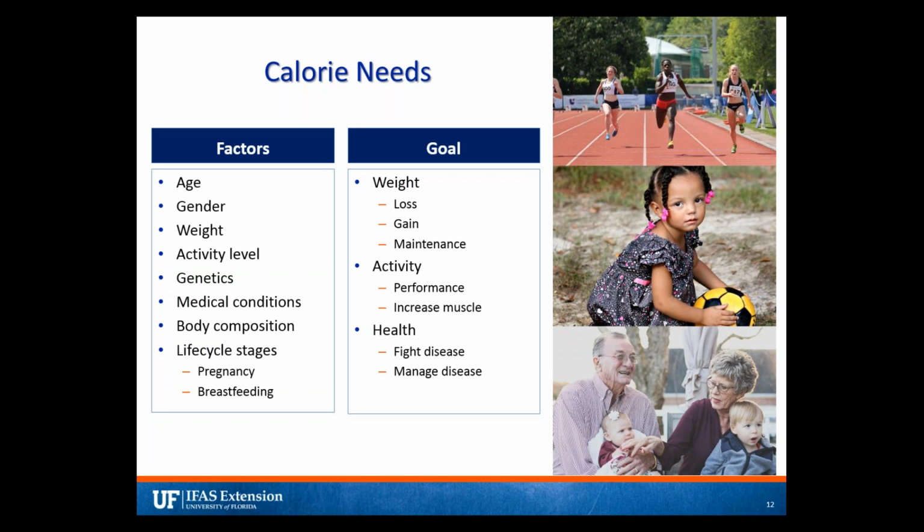And the other really big one that is often neglected is, what is your goal? When it comes to weight, which I think is a common goal for many people, are you trying to lose weight, gain weight, or stay the same? With your activity, are you trying to improve performance? Say you're running a marathon and you want to improve your time. You may need more calories, and you may need them from certain sources. And then health: are you trying to fight or manage a certain disease? Some of those can affect how many calories you actually need.